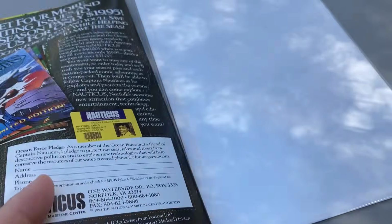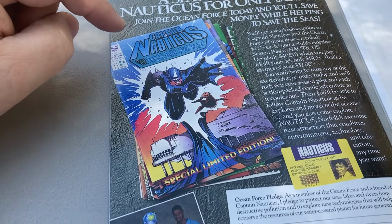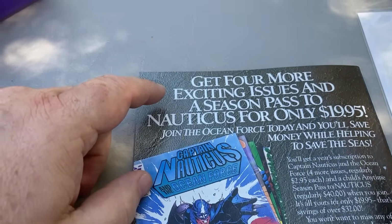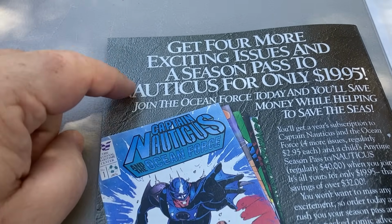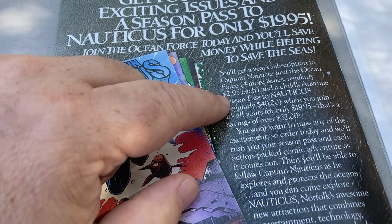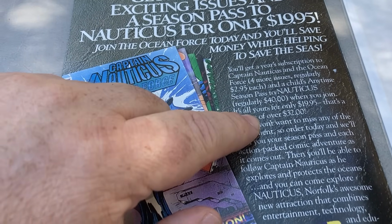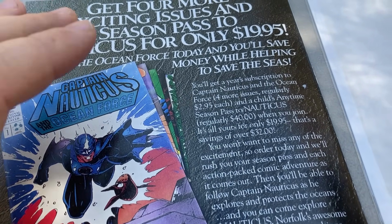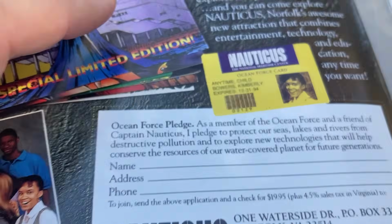Let's go to the back because I want to explain a little bit more what this is. There are only 2 comics that were made, numbers 1 and 2, but at that time they had a lot of hopes for it. So: get 4 more exciting issues, a season pass to Nauticus. We'll talk about that in a minute. For $19.95, $2.95 per issue times 4, plus a pass to the Nauticus, which is a child's anytime season pass. It's $40. You know the child is not going to go alone, obviously. So it looks something like that, and you can get it right here.